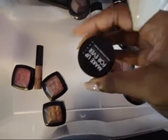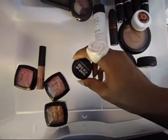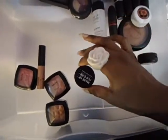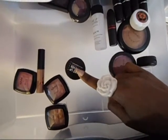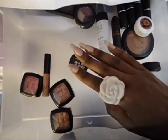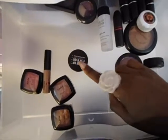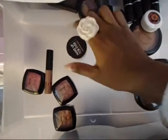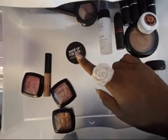Here we have Makeup Forever High Definition Powder. I do like this product. You definitely have to be very careful with it because it can give you a white cast, but if you stipple it on and blend it out and buff it out very well, this will work as a mattifying powder, a finishing powder, and it will keep your makeup looking very fresh and matte for a very long time, as long as you use it right and you don't have the white cast. So definitely I would recommend this if you are good at buffing things out and putting things on lightly.